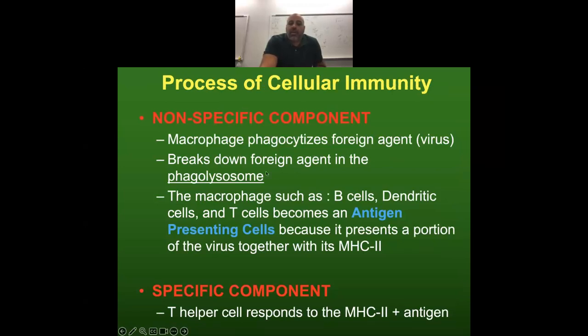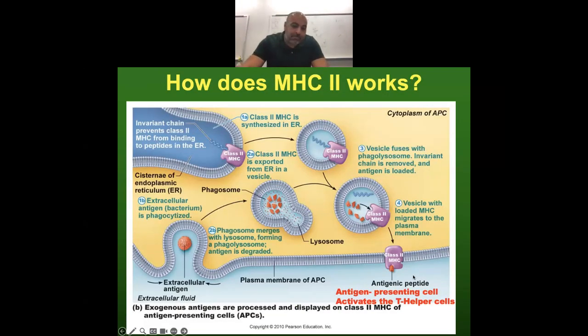So the non-specific, this is just talking about phagocytes and that they produce MHC2. They eat stuff, break it up, and then present on MHC2 so that the T helper CD4 cell can see it. If your phagocytes are defective or CD4 are defective, you can't produce either side of the system. You lose humoral and cellular. Both are crucial for your adaptive immune system.